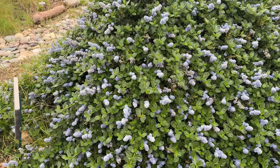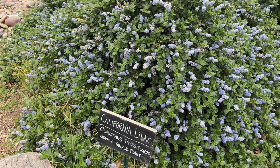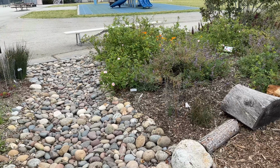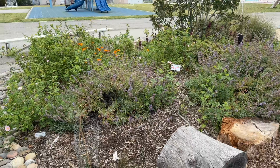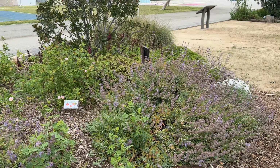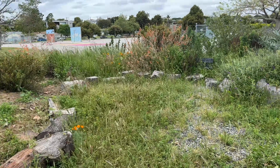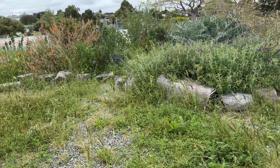So this is a beautiful ceanothus or California lilac. This is the Yankee Point cultivar. It stays very low to the ground. Towards the end of this video, I'm going to show you another ceanothus that you'll probably be surprised to see after that first one. Now, I really liked continuing through the Wallgrove Wildlands.